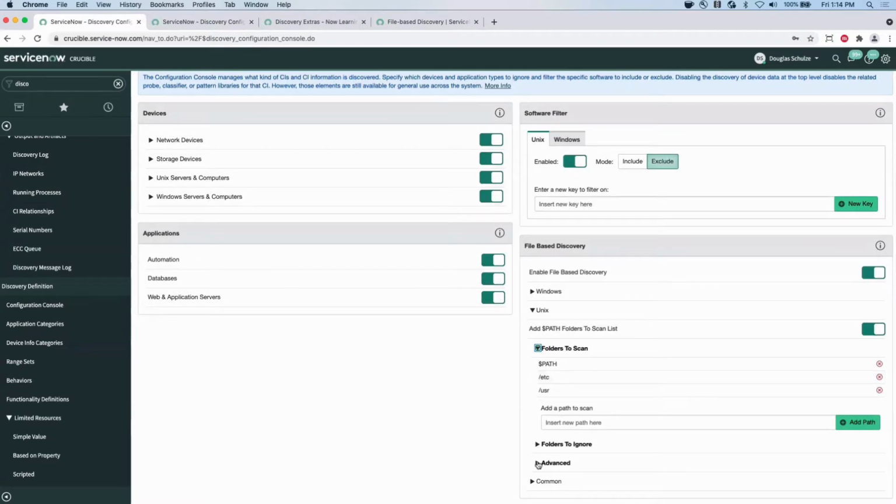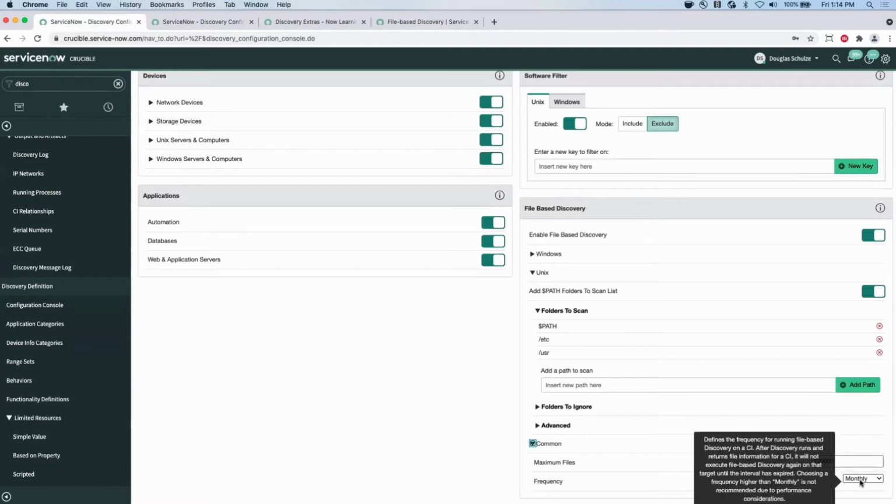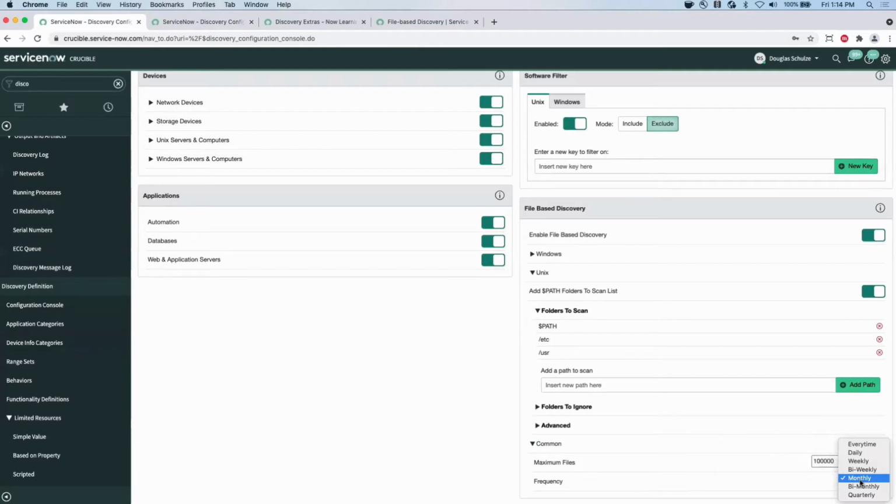One of the things I do want to bring to note is that you have these common values here. This is one of the first things that tripped me up when I was kicking off and trying to find my files and discovering them: it wouldn't run every time. Eventually, after poking around, I realized that this out-of-box setting says how often I want to run this file-based scan. As you see, we do it monthly, but you have a few different options here. For our test, we're going to run it every time. But for customers who are going to be using this, think about how often you want to collect this information, because it can be resource intensive if you have a lot of paths and a lot of files that you're looking for. So think about that consideration and how often you run those.